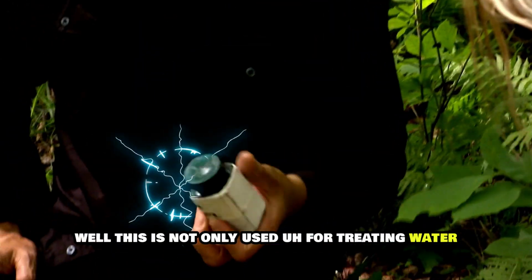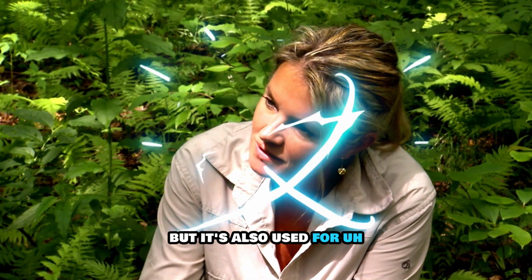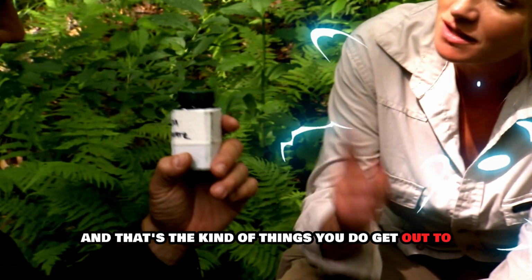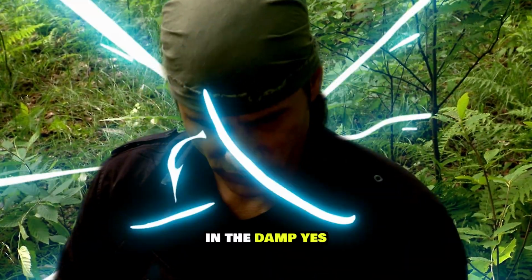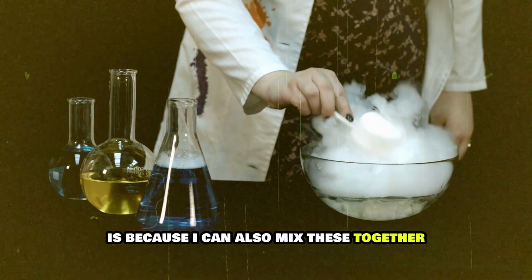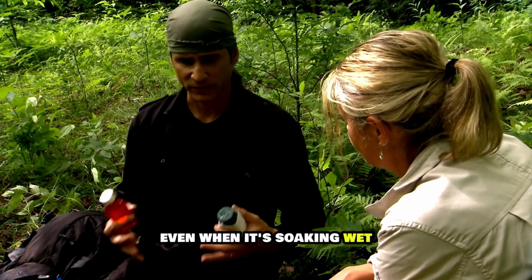Well, this is not only used for treating water, but it's also used for treating fungal infections and yeast infections. And that's the kind of things you do get out here in the damp. Yes, exactly. And the reason I carry these two old school things is because I can also mix these together and get a chemical reaction and help me get a fire started even when it's soaking wet.